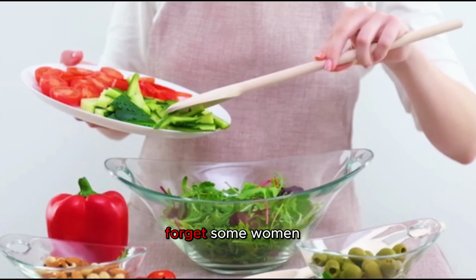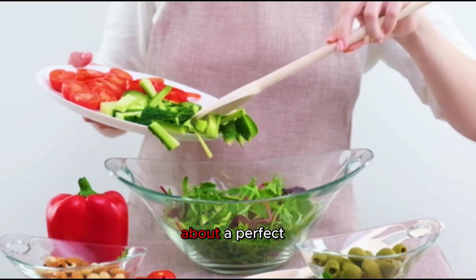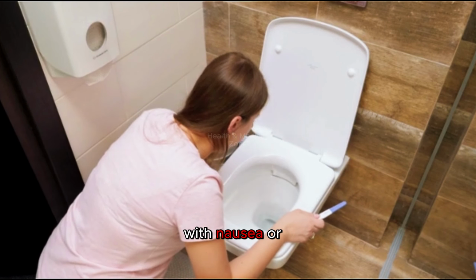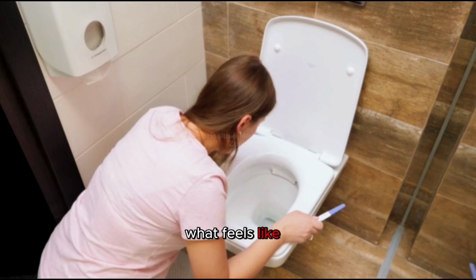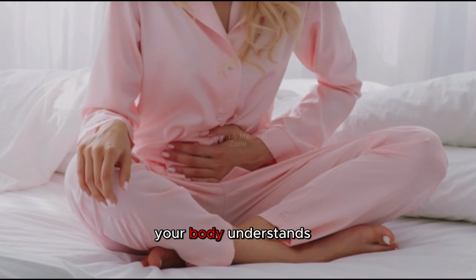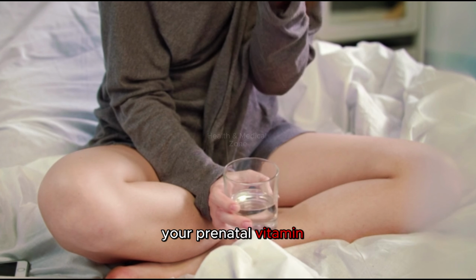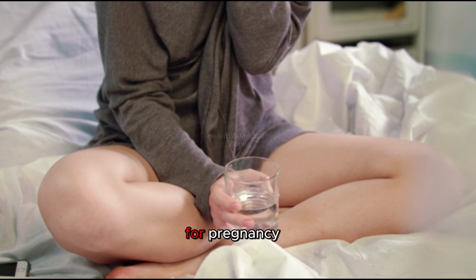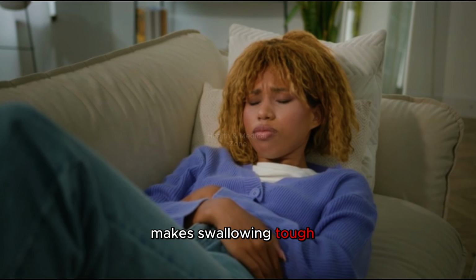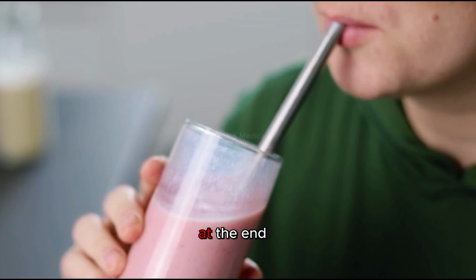And let's not forget, some women don't even have the luxury of thinking about a perfect pregnancy diet because they're dealing with nausea or throwing up what feels like every hour. Don't worry, Mama, your body understands. Just make sure your prenatal vitamin covers all your RDAs for pregnancy. And if nausea makes swallowing tough, try blending it into a smoothie or taking it at the end of a meal.